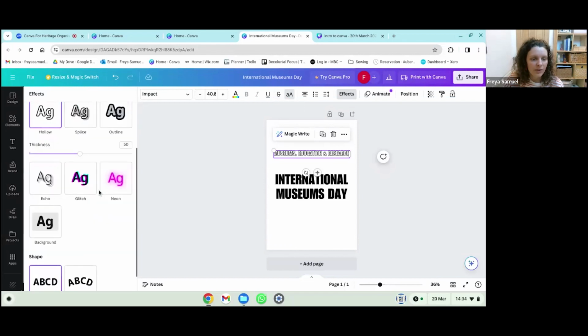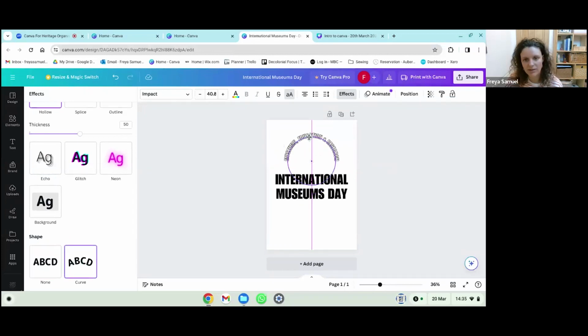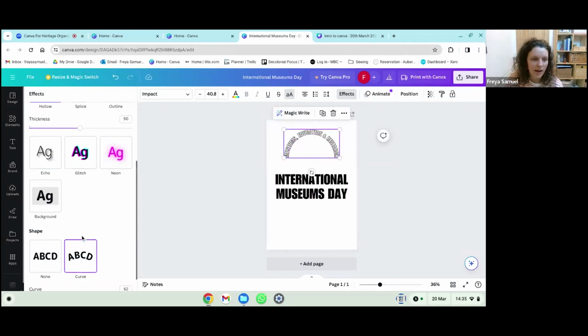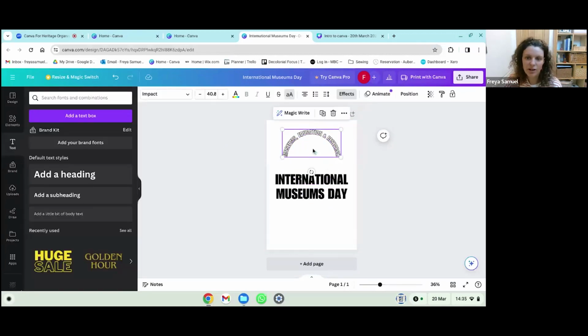So the next thing we're going to do is scroll down on this effects page and we're going to make it curved. So selecting curve, that has automatically popped our heading there into a nice arch shape. And at the very bottom of the screen, you can edit the amount of curvature on that title. So feel free to be creative, to have a good mess around with Canva. And I'm going to bring that back to a nice, fairly tight arch shape.